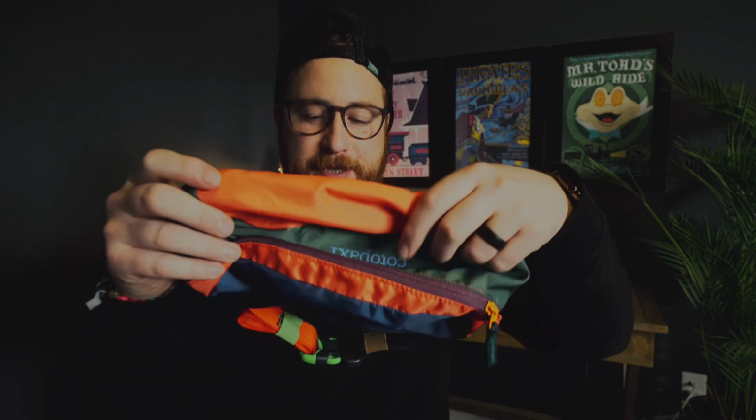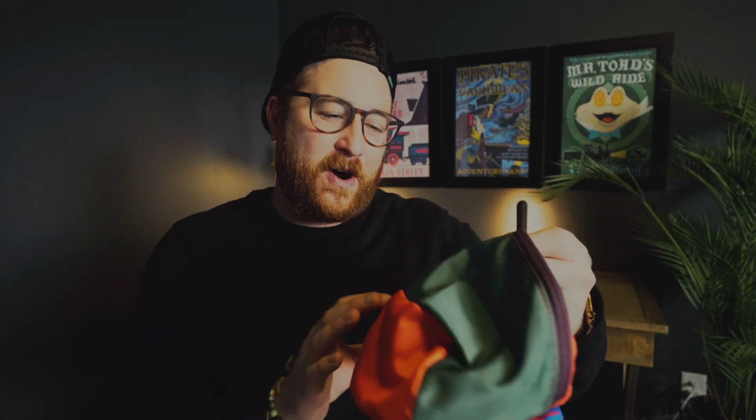So the first thing I'm going to talk about is a hip pack or a fanny pack, but I have this one right here. I got this one at REI, and I honestly think fanny packs, hip packs, whatever you want to call them, like satchels that go around your waist, are a must with traveling. Not just international, but just traveling anywhere.